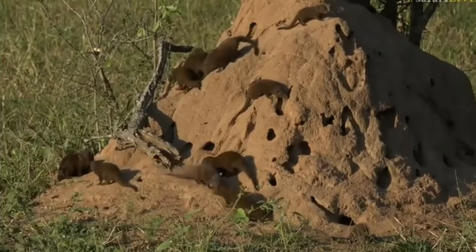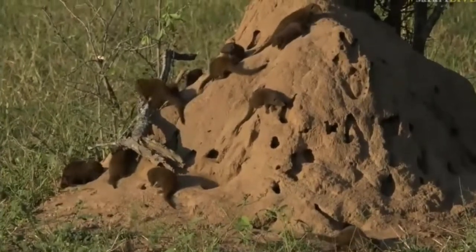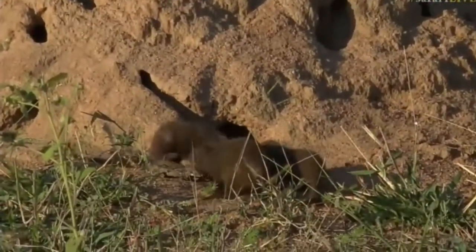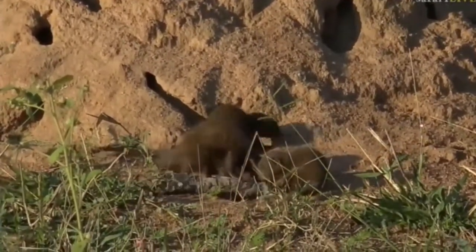And it gets to the point, so much so, where there's recorded cases, if the hornbills haven't shown up, the dwarf mongoose wait, and if the dwarf mongoose sleep in, the hornbills will actually go and call down into the entrance of the termite mound to try and wake them up. That's how close the relationship is.